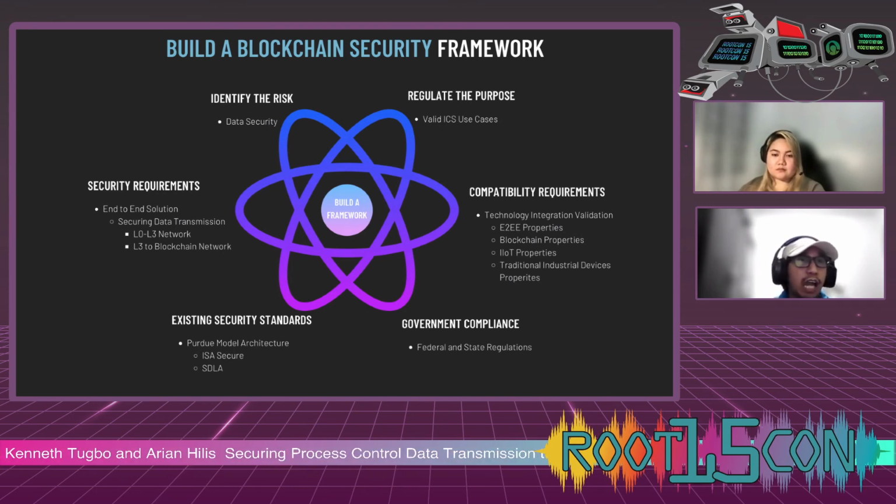So we have an end-to-end solution suggestion on security data transmission for the requirement of level 0 to the level 3 network and level 3 to the blockchain network by using Matrix. So we also check some compatibility requirements. We don't need to have compatibility issues when it comes to E2E protocols, etc. So we check and validate some technology integration for these requirements.